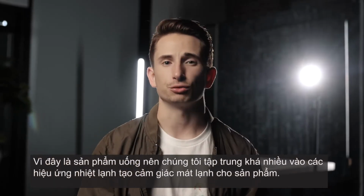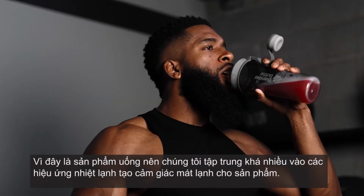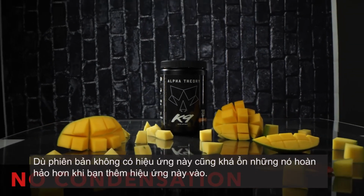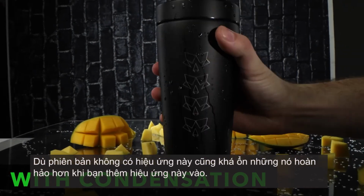Also, since our product is a drink, we obviously need to show a lot of condensation and give the impression that it's a cold, crisp beverage. We did a few shots without any condensation, and even though it looks pretty good, it looks way better simply because you'd expect a beverage to have water dripping down the sides.